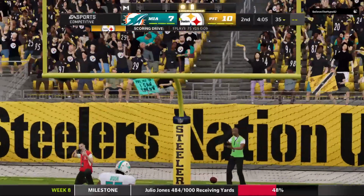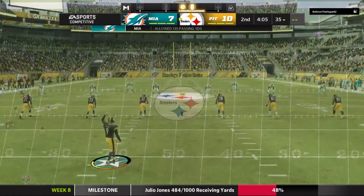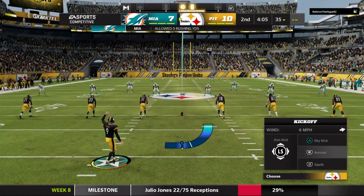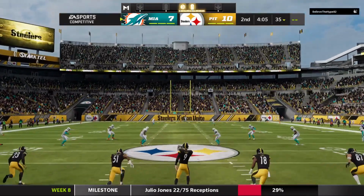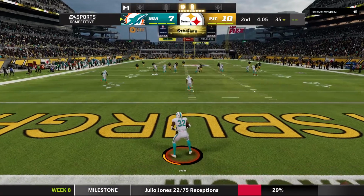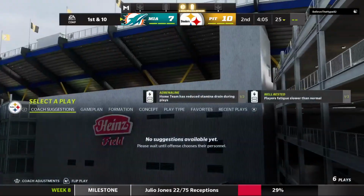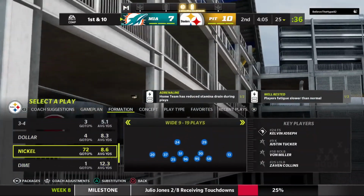Tucker with the extra point, and the lead is now 10-7. Tucker now to kick it away following the touchdown. He will return this from deep in the end zone. And no return here for Evans as they will bring this out to the 25.